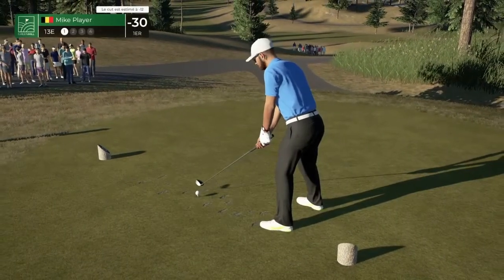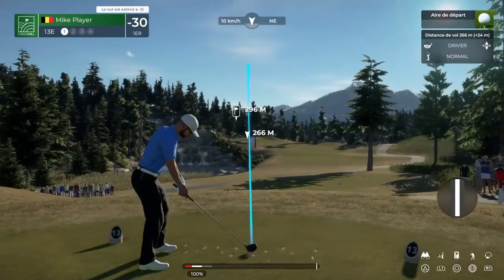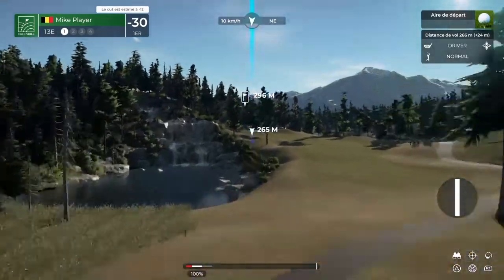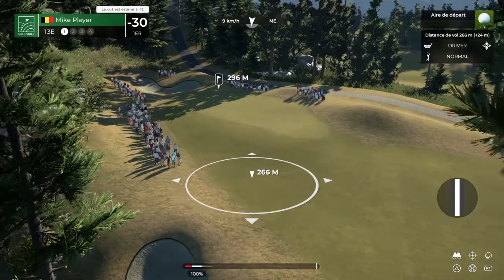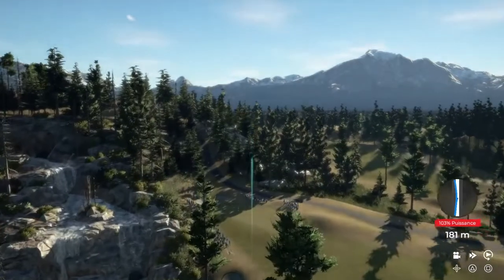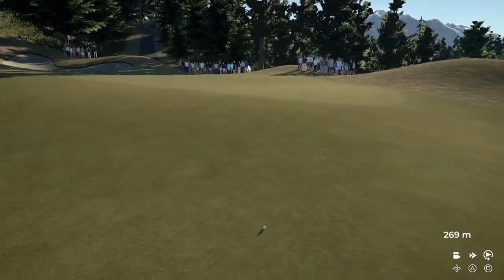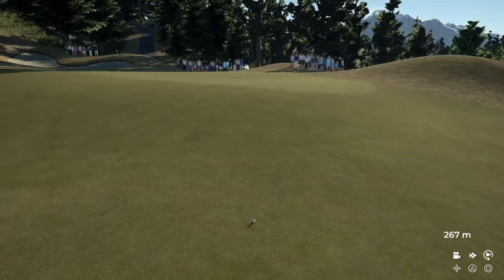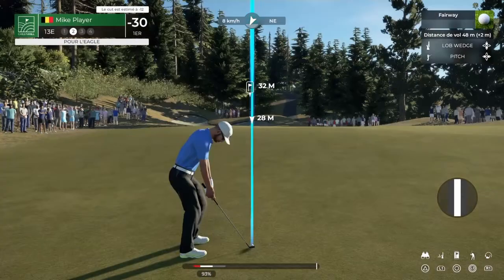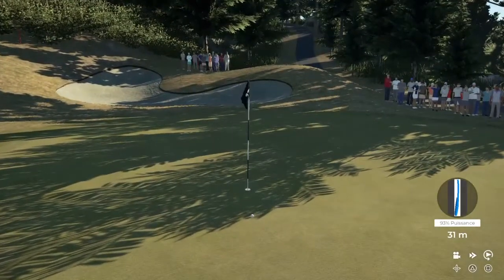Always exciting when you stand up on the tee on a short par four. Standing on this par four and leading. What's the strategy? What's going on through their mind? Attack it or lay back? Second shot here on the 13th. Good look at a birdie here.